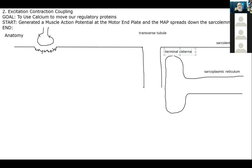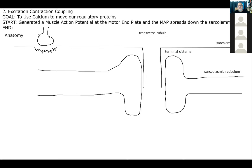Excellent. And as you have so poignantly pointed out, we also know that there is another terminal cistern on the other side. So I can go ahead and abbreviate this TC for that one there. And we know that this is also the sarcoplasmic reticulum, and I can go ahead and abbreviate that there. And it's on the other side as well. And as you have so clearly pointed out, these three things together, the two terminal cisternae and the transverse tubule, collectively are what we call the triad.